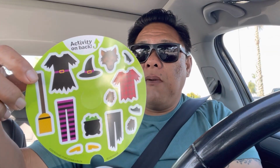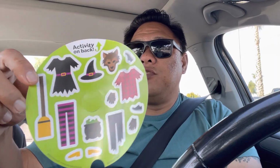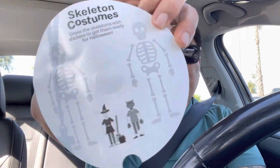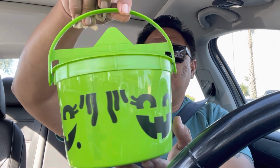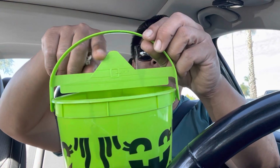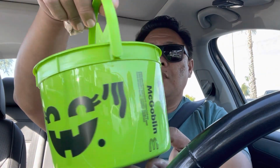This is the top of the trick or treat bucket. Some stickers you can put onto the skeleton. And here is what they call the McGoblin. Oh, it's the same form as the witch from back in the day. The little witch hat. Different faces around it. The McGoblin.